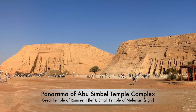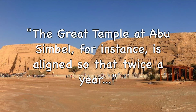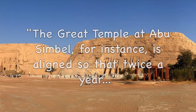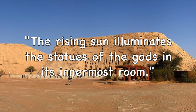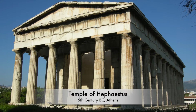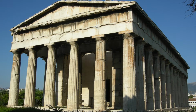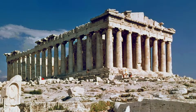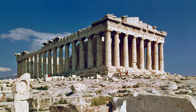The temples of Abu Simbel are aligned so that the rising sun lights upon the statues of the gods in the innermost room. The Greeks also regularly aligned their temples towards the east. The original entrance of the Temple of Hephaestus in Athens faced towards the east. The famous Parthenon was built along an east-west axis with the main entrance facing the east.